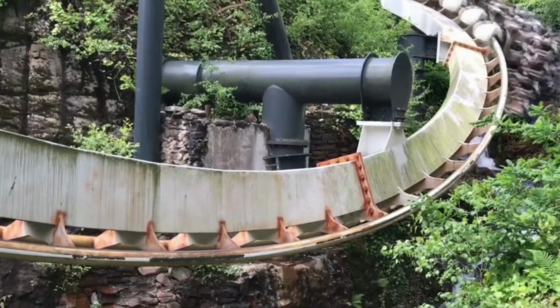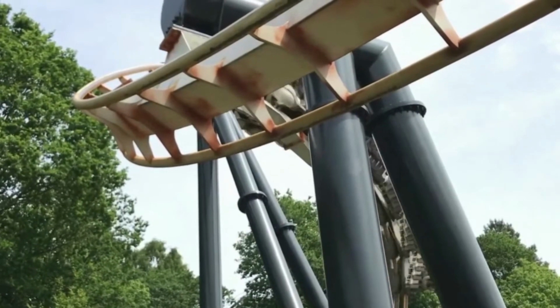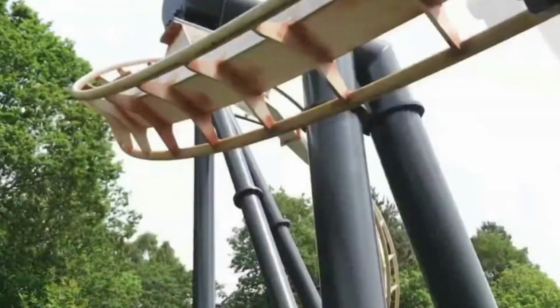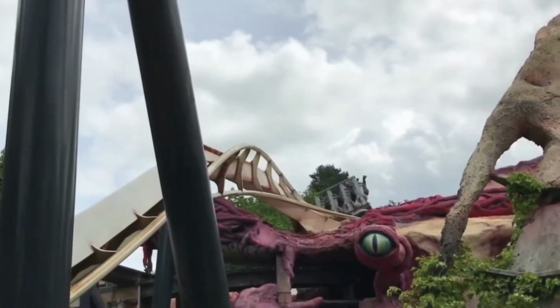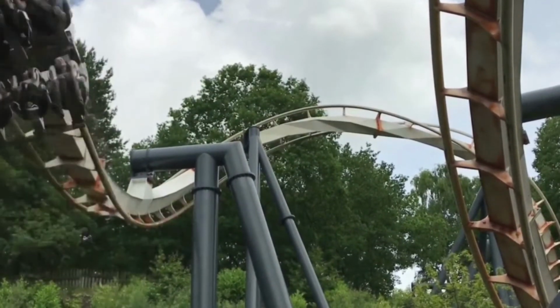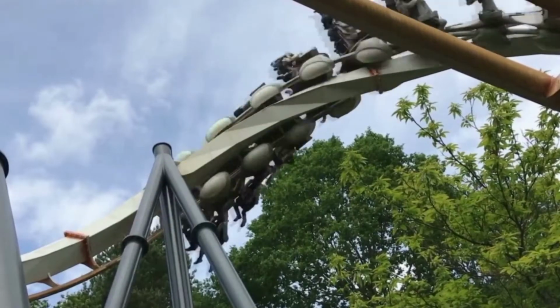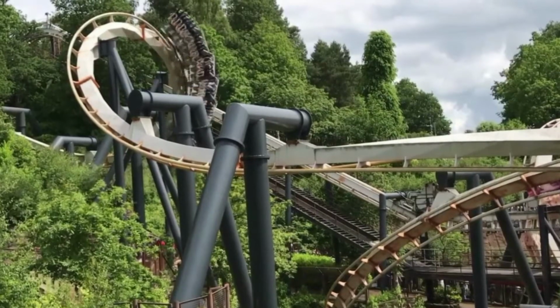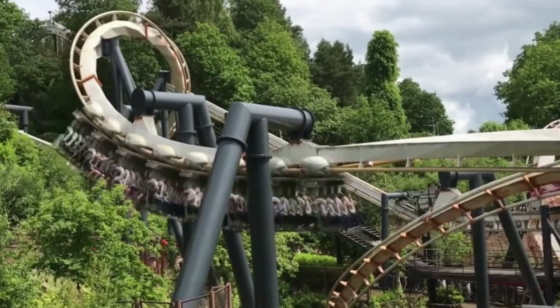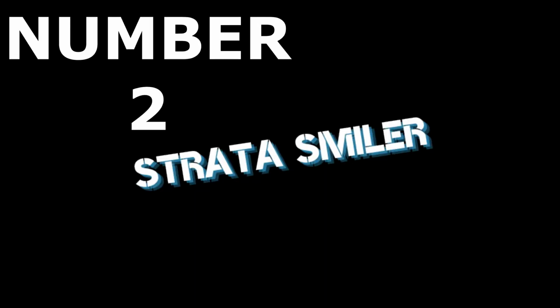At number 3 we have Nemesis. I've just started a war in the comments. This ride can be ridiculously intense, and when travelling through the trenches, you do really feel like your feet are going to crash against the rocks. Most people would rank this at second or first, but I just can't. Maybe after the retrack I can reevaluate this ride, but for now it will stay at number 3.